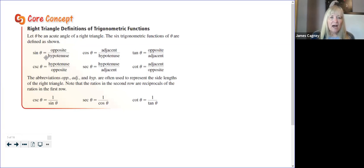So the reciprocal of sine, sorry, not really inverse, the reciprocal is cosecant theta, which is hypotenuse over opposite. Secant is hypotenuse over adjacent. Cotangent is adjacent over opposite. So these are the reciprocal functions. Cosecant I could also think of as 1 over sine. Secant is 1 over cos, cotangent is 1 over tangent. So make sure you write all of that down before you go on or find it in your packet.